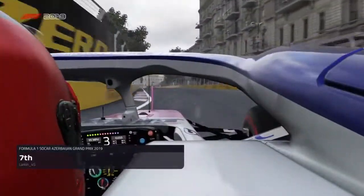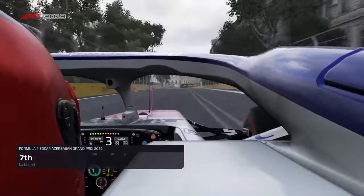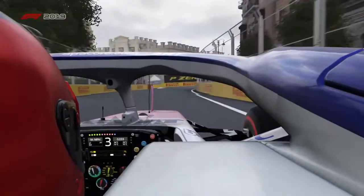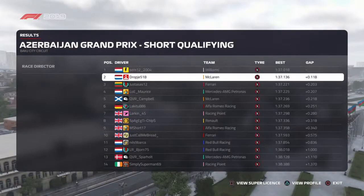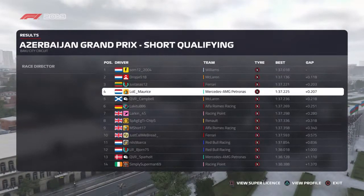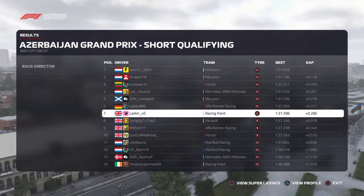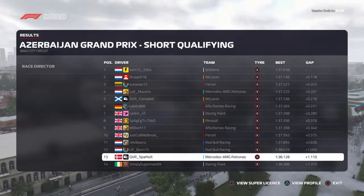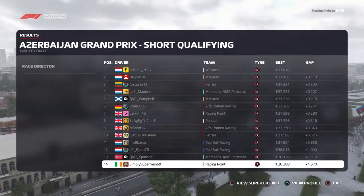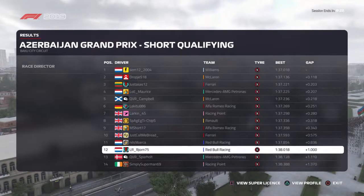And this is Larkin here, who qualified in 7th place in his racing points. So we should be in for a fantastic Grand Prix given by the qualifying session. Now then, the qualifying order is going to be Sem 12 2004, Drop Ye 518, Justice is 12, LOE Morris, QVR Campbell, Lakitu 886, Larkin 45, Spaghetti Chips, Marcus Short 17, Just Call Me Bread, Nils 9, Barca, LR Beyond 75, QVR Sparholt, Simply Superman 69, rounding off the grid.